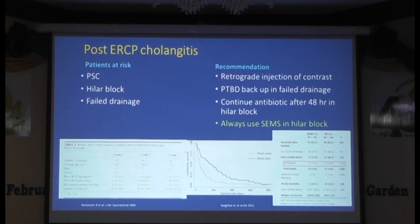And the infection or fever doesn't develop until the next 48 hours. So wait, don't discharge the patient early. Keep an eye on those and keep them for 2 days. That's my recommendation. And in our opinion, about the literature, even in my unit, we no longer put plastic stents in hilar obstruction, always metallic stents. If you require surgery, maybe pancreas drainage and then surgery, we don't touch the patient for those resectable ones. But for those probably unresectable, we will go for endoscopic metallic stenting.